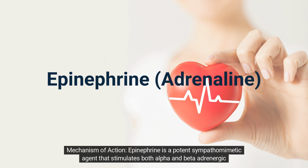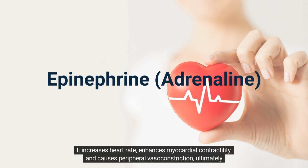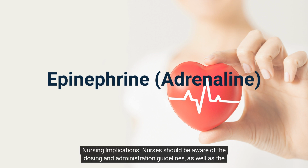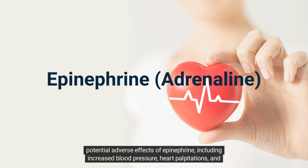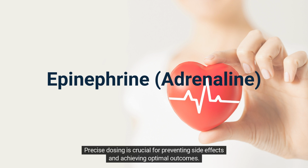Epinephrine. Mechanism of action. Epinephrine is a potent sympathomimetic agent that stimulates both alpha and beta adrenergic receptors. It increases heart rate, enhances myocardial contractility, and causes peripheral vasoconstriction, ultimately improving blood circulation. Nursing implications. Nurses should be aware of the dosing and administration guidelines, as well as the potential adverse effects of epinephrine, including increased blood pressure, heart palpitations, and anxiety. Precise dosing is crucial for preventing side effects and achieving optimal outcomes.